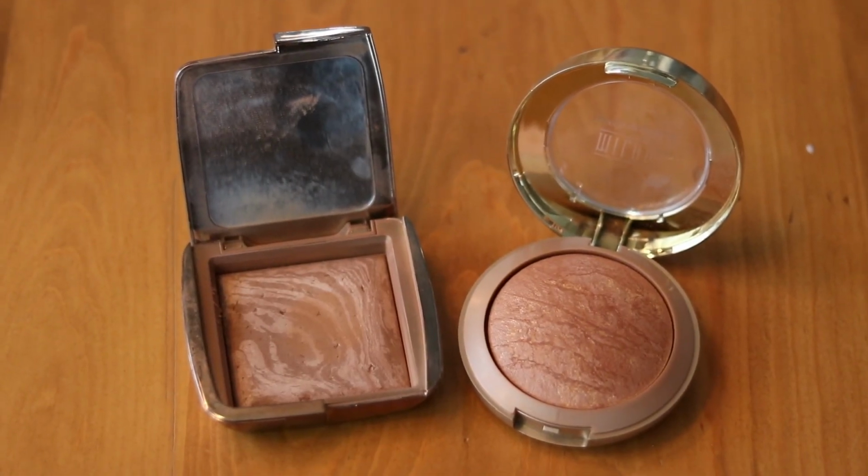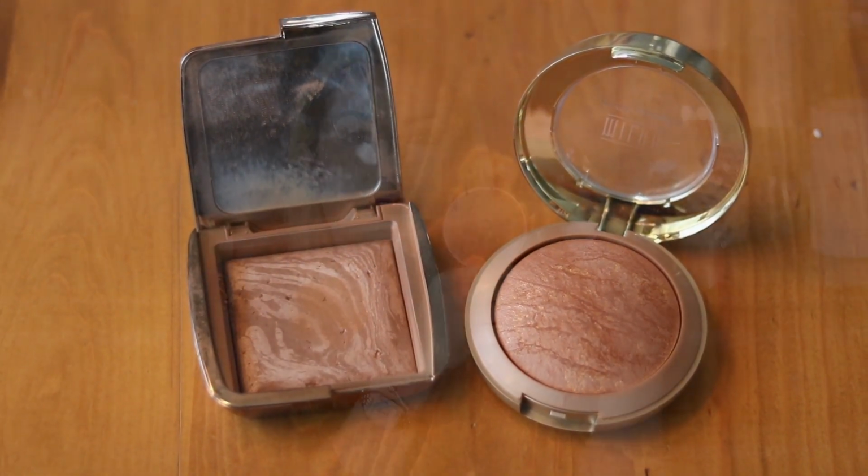It's a very similar finish and tone to the Hourglass, but it's a lot lighter in the payoff, and this is much more usable for me in the winter months. And it's what I'm wearing today, and can you see how pretty? It's so pretty. It does come in other shades, but if you're fair like me and you're looking for a nice glowy bronzer, not to contour, but just to add color to your face, both of these are excellent.